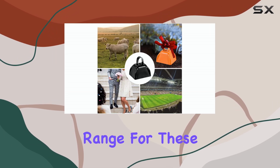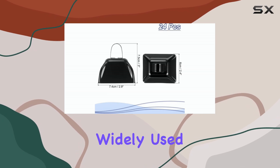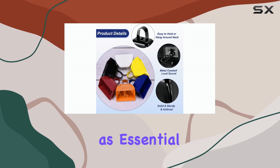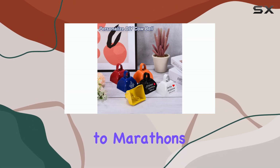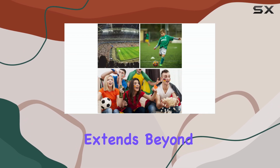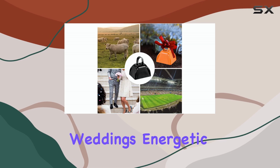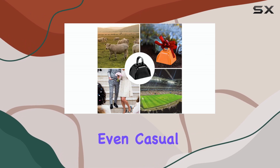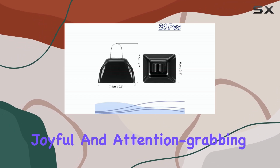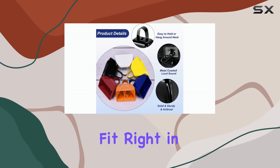The application range for these loud cowbells is incredibly broad. They're widely used for sporting events, from football and hockey games where they serve as essential noisemakers, to marathons and cheering competitions. Their utility extends beyond sports, finding a place at farm events, lively weddings, energetic concerts, and even casual family gatherings. Essentially, anywhere a loud, joyful, and attention-grabbing sound is desired, these cowbells fit right in.